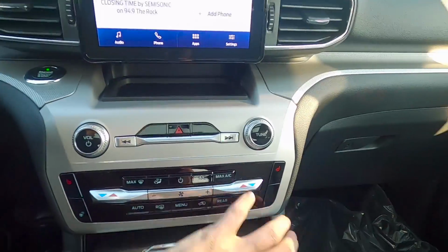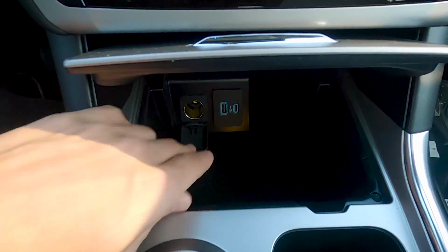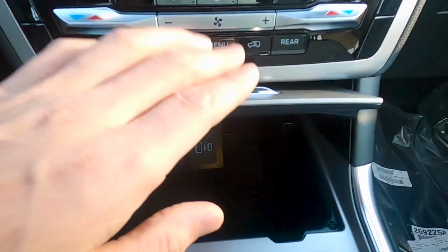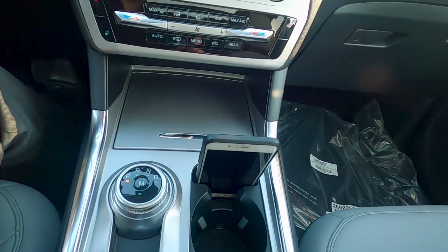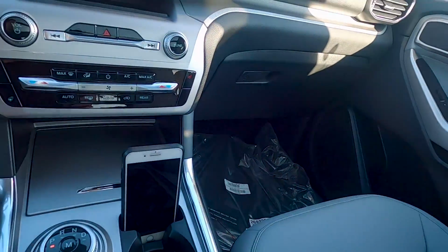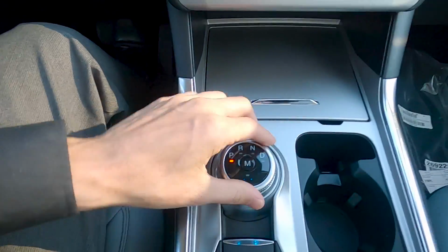As we look down a little bit more, as you can see there, we do have a nice little storage area there as well. We've got our cigarette lighter adapter, as well as our 2 USB ports, so a traditional USB and our USB-C. Click that back down into place. Now, a couple things to point out. We do have a couple other places to put our cell phones as well. So we've got the ability to drop it there. We've got the ability to drop it there, or just toss it up there instead. So I love the fact that Ford's thought about that. Really, really mindful, especially for people who are Uber drivers, Lyft drivers, etc. Having the ability to just drop your phone there, really, really nice. As we move down, as you can see, we've got a few cup holders, and we've also got our rotary dial still.